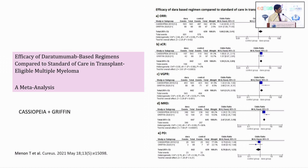Dinesh, I think when Dr. Amish was asking whether this will be applied to the non-transplant setting, for non-transplant we have another trial with Dara, Len, Dex. So rather than going for 4 drugs, you have an effective 3 drug combination. Someone who is in between, you can use 4 drugs, but someone who is frail or on the older side and transplant ineligible would primarily mean that tolerability to 4 drugs would be difficult.